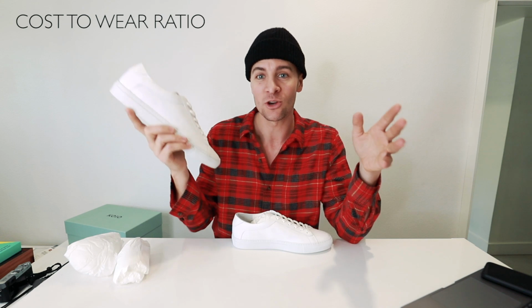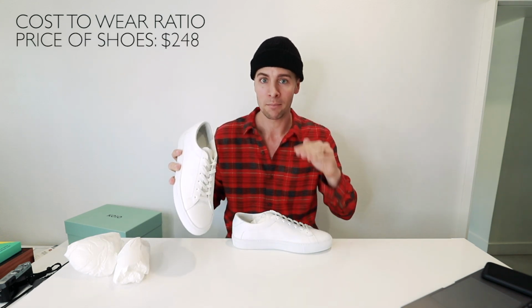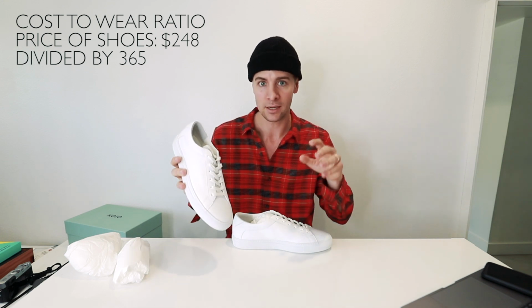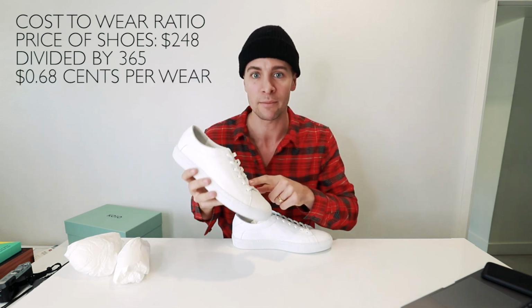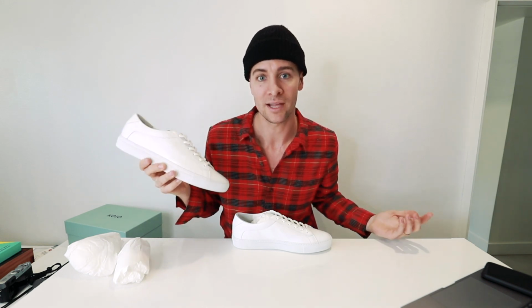Remember the cost per wear ratio that we've talked about in the past. You take the amount of times you wear them, you divide it by the days in the year, and it gives you exactly how much it's costing you every single time you wear the shoe. They're very good looking. Not sure I feel okay about the price tag, but we're gonna put them on right now, see what they feel like on foot.